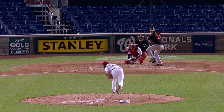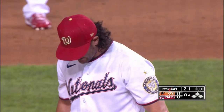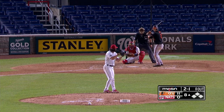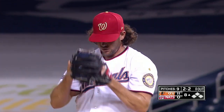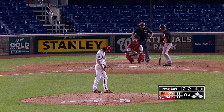Pretty good slider here late. Broke away to a pull swing. '96 with some movement. I like his stuff so far. And I'm sure Davey Martinez does too, more importantly. Yeah, you touched on the key there. The velocity and the movement.